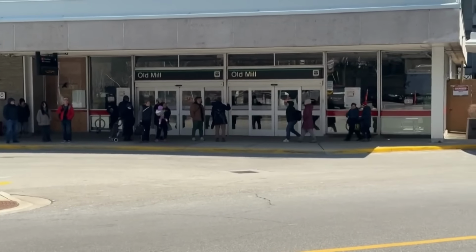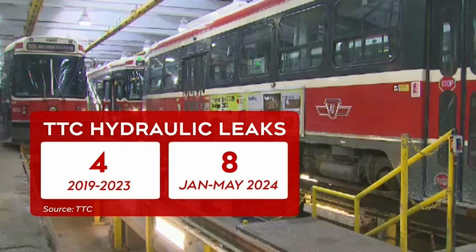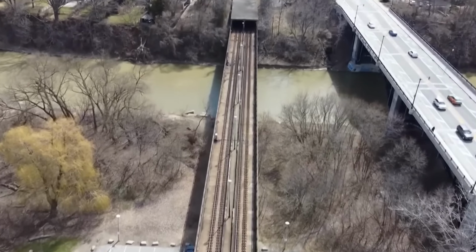This isn't the first time there's been an oil spill on subway tracks. A TTC report shows there were 4 hydraulic leak incidents between 2019 and 2023. Then another 8 between January and May of 2024. The blame pinned on aging equipment and lack of proper maintenance. It used to work fine in what we're all calling now the before time, but now it's just useless.